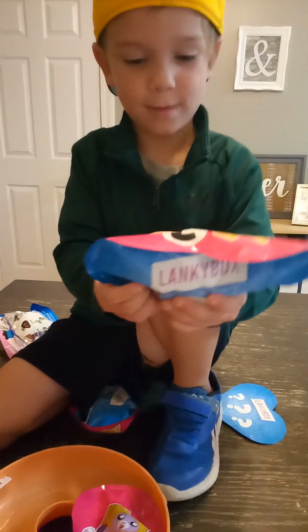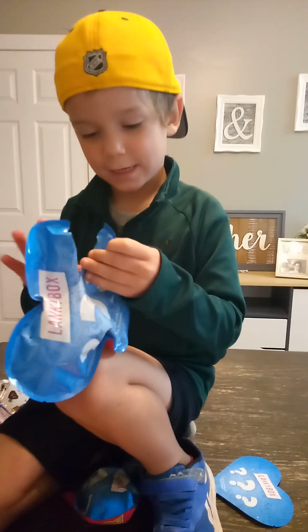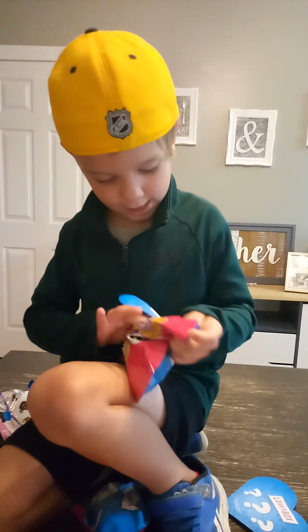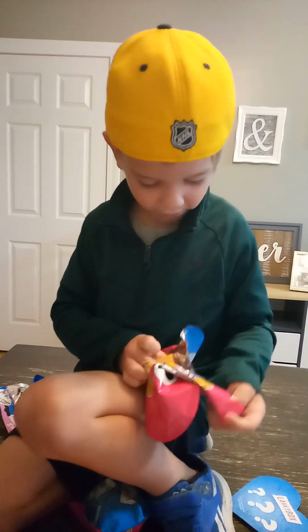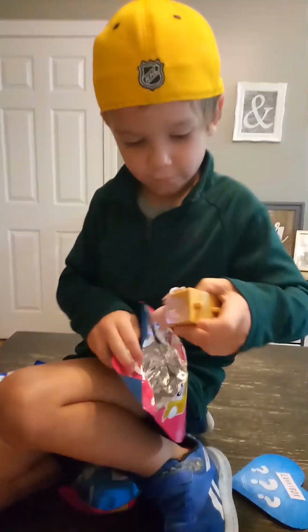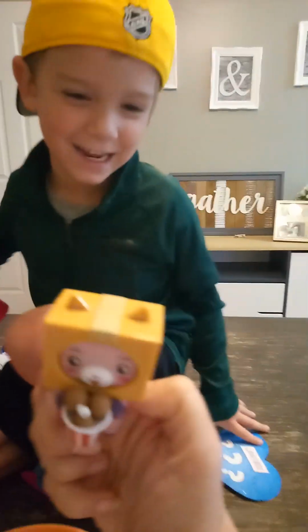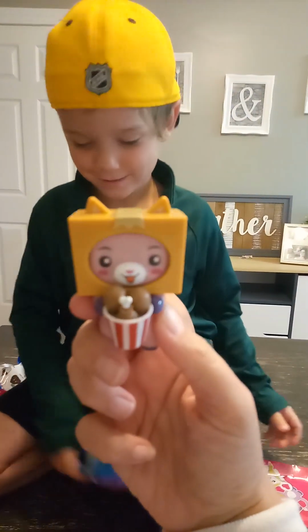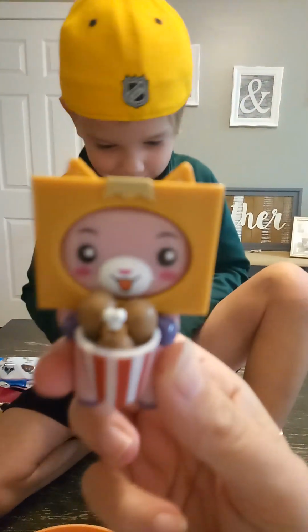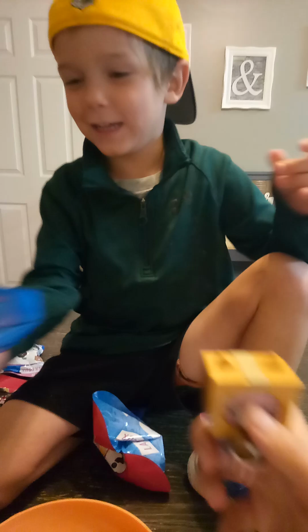Which one do you want to open first? This one. That one? Okay. What is it? What's inside? It is a Foxy with chicken. Foxy with a bucket of fried chicken. That's silly. It's cute. You love it? I love it. This one now. This one now? Mm-hmm. All right.